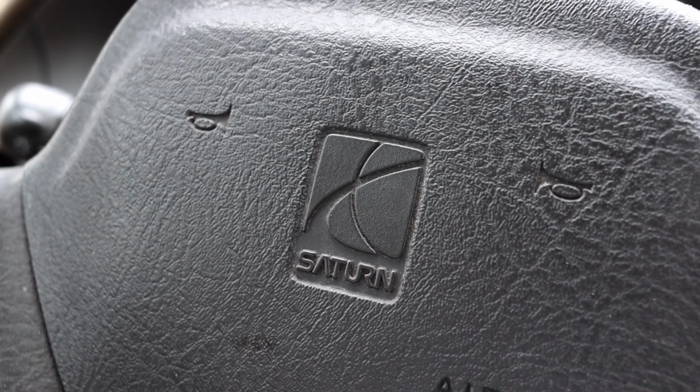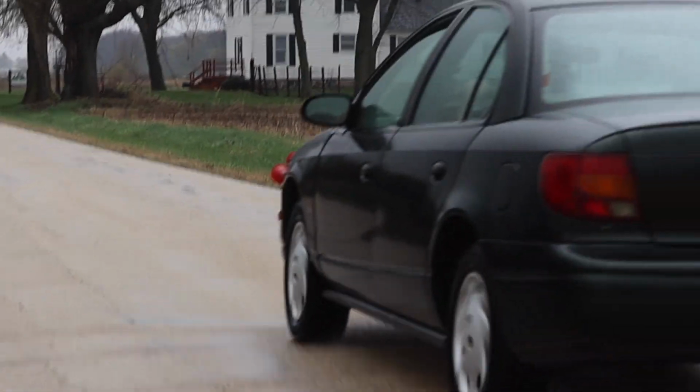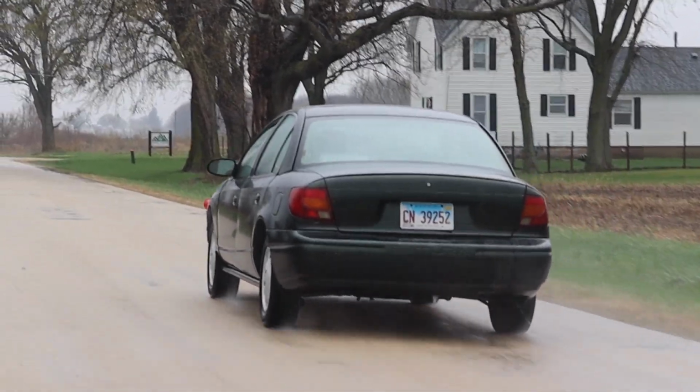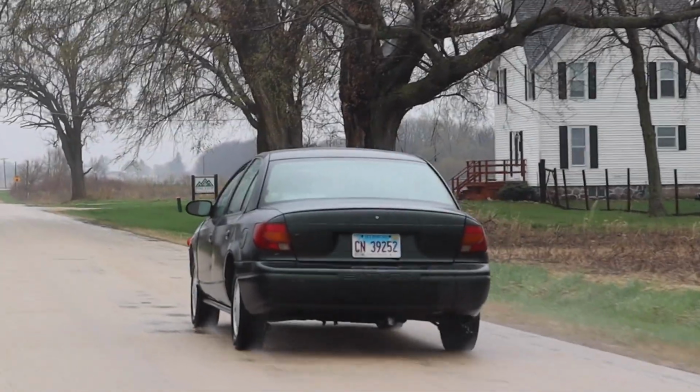Something unique and so different and so cool. This car is unique. It's different. It's unlike the other GM slob vehicles that I've driven in the past.